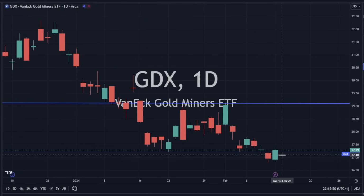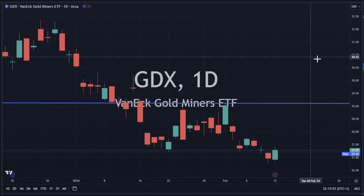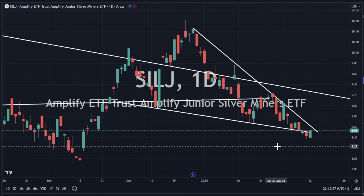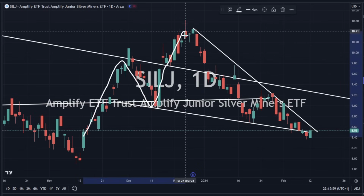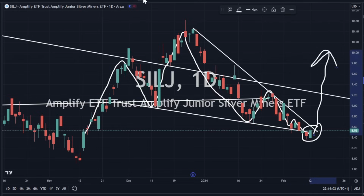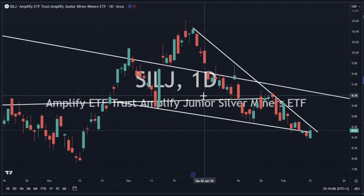GDX up. It looks like it's trying to put in a bullish engulfing to move higher. That looks pretty good. GDXJ's got the same setup, and so does SILJ. Notice that they're all the same setup. So we squeezed up here, and we've got a nice big bullish engulfing, and let's see if we can get some traction here to move to the upside for the gold and silver mining companies.